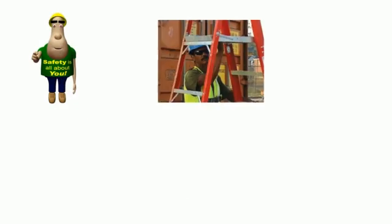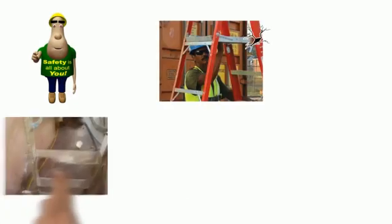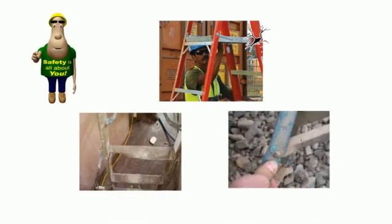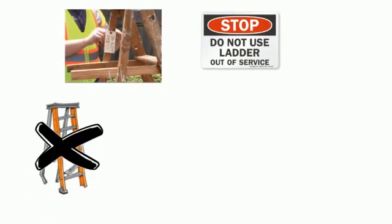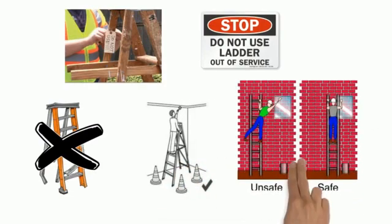To avoid falls, inspect the ladder for damage before every use. Inspect rails, rungs, feet, and spreaders for defects or damage. Damaged ladders should be immediately removed from service and tagged "Do Not Use." Position your ladder on a level, solid footing. Position the ladder to avoid overreaching.